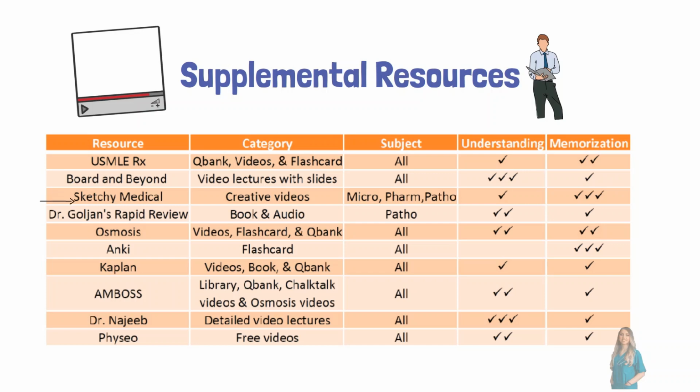Now my favorite is Anki flashcards, which are an amazing source for memorization. It uses the spaced repetition method. Anki is available for free for laptops and Android devices. You can make your own Anki deck or use a shared deck created by other people.